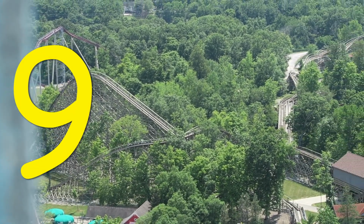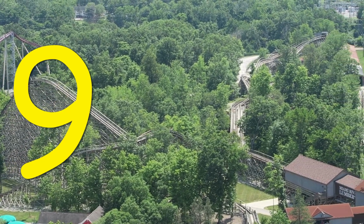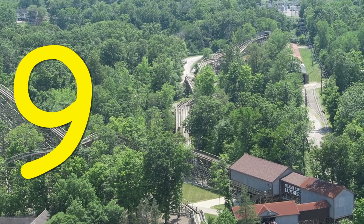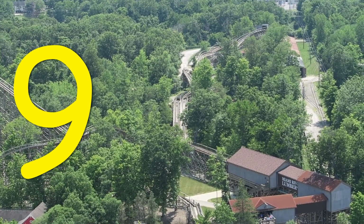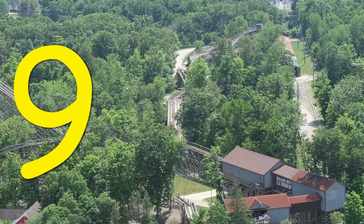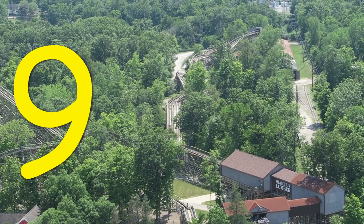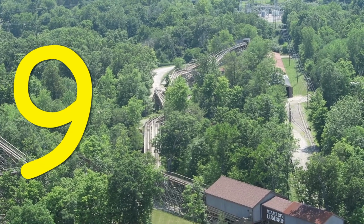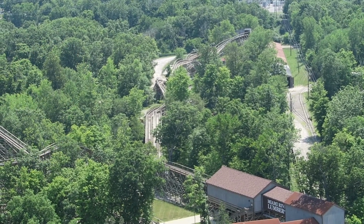Mystic Timbers has a great setting and nearly perfect pacing, but I am deducting a point for the strength of the airtime. While Mystic Timbers delivers a large quantity of airtime, the quality of those individual airtime moments doesn't quite stack up with the other elite coasters out there. But the airtime is about on par for your typical GCI coaster.